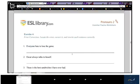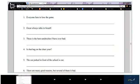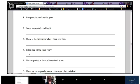All right, we've got about 5 minutes left. Let's see if we can get some error correction in. So we're going to locate the error and fix it. We're not going to write. We'll just talk about it. Let's go to Fabricio, number 1.